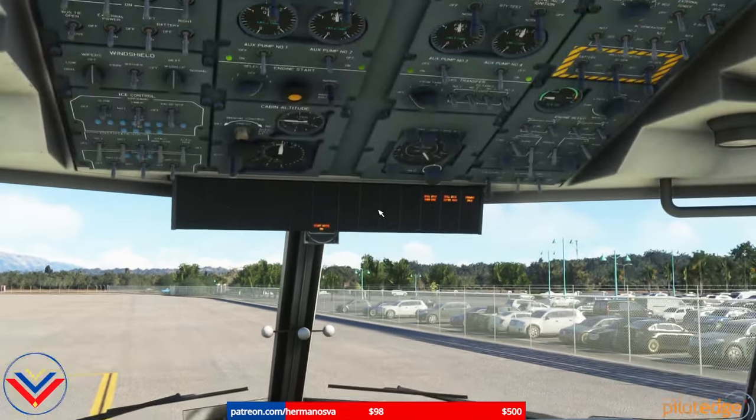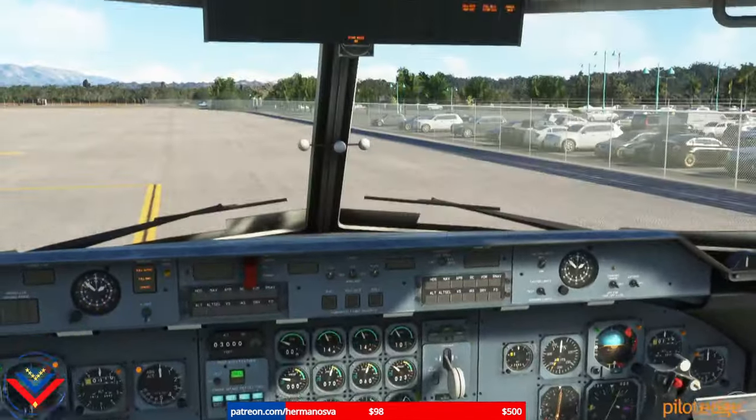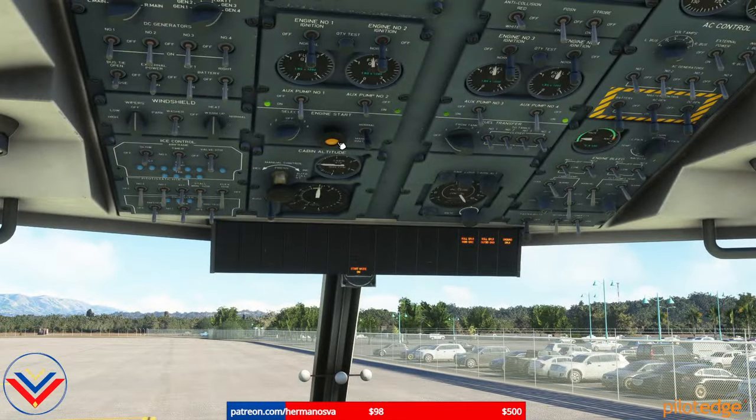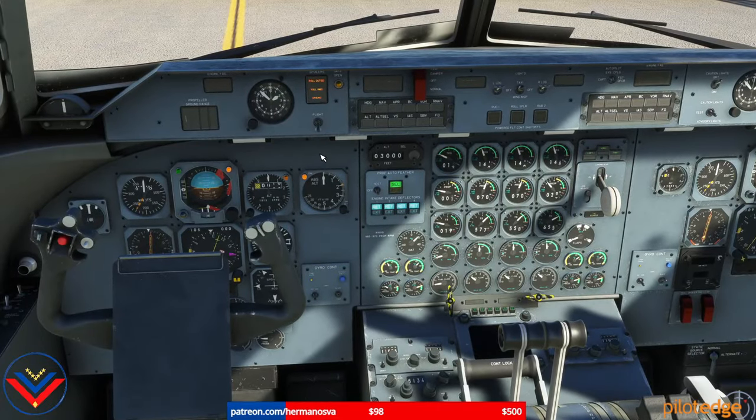Taxi light turn off. Tower for your flight. Yeah, I got a couple people calling, but they're cutting out. Say again. Frontier flight 254, ILS Zulu 26 left. Frontier flight 254, Las Vegas Tower, runway 26 left, clear to land, wind 160 at 4. Clear to land, Frontier flight 254.